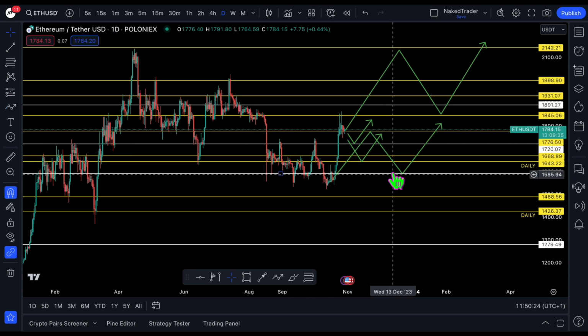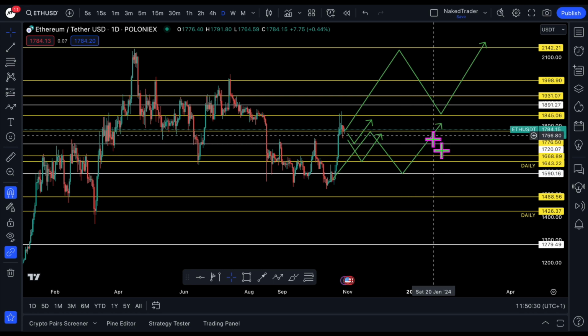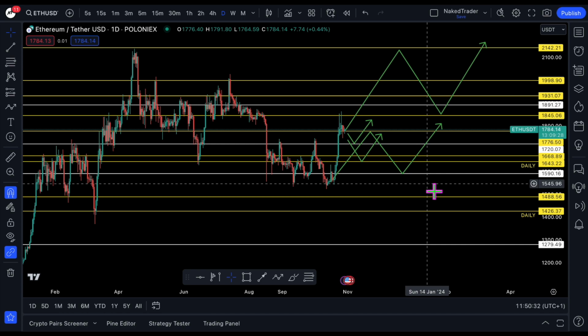And of course this scenario, the one that's still valid, can go back all the way to 1590 and trying to go up from there. So these are the 4 scenarios for Ethereum the coming days.